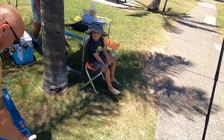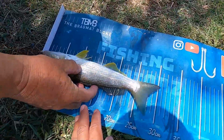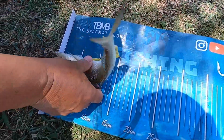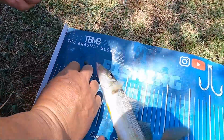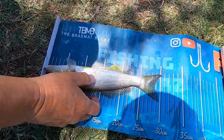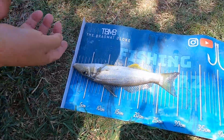Yep, bring him in. That's a nice one. Hold my rod, Sarah. Look at the size of that. I think it's a third. There you go. Oh, quick. Oh, nearly, nearly. Look how they curve their bodies up. 30. There, 30. I just said that.